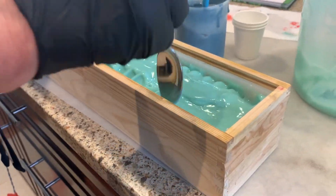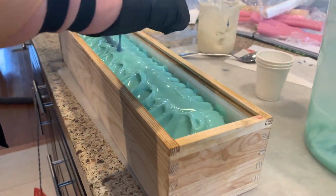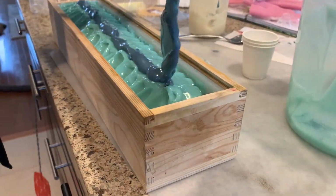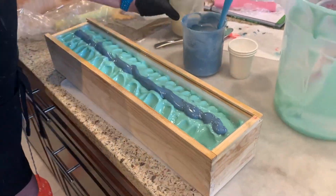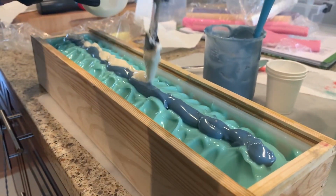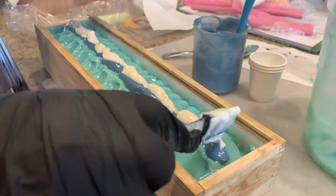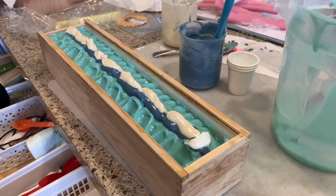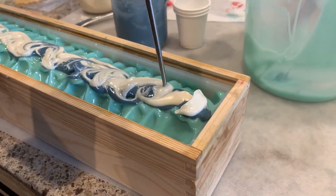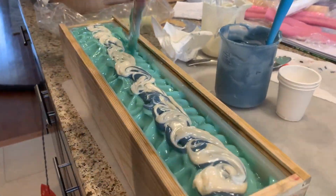And now I'm going to work on forming the top. So I took the spoon and lifted the sides so that it looks like a wave. But I'm going to do this 2 or 3 times so that it gets quite high. And then I put a little bit of the darker blue and a little bit of the white. And then I'm going to swirl it. And then I'm going to use the spoon again. So it's quite a fun process.